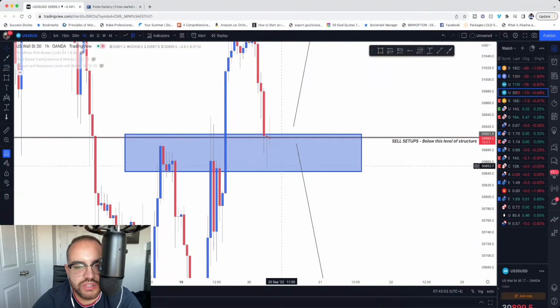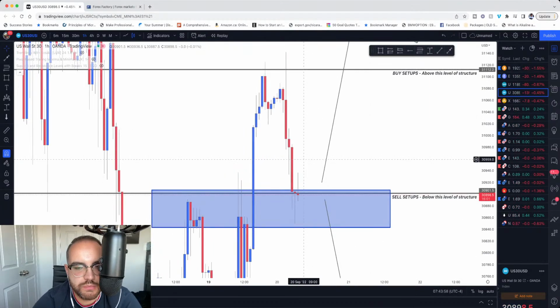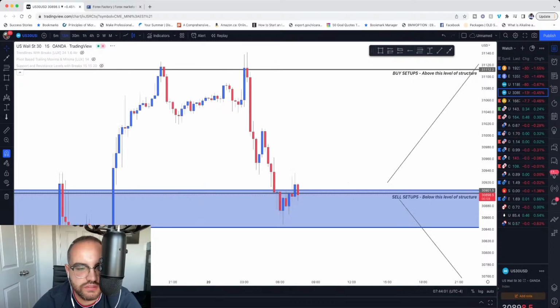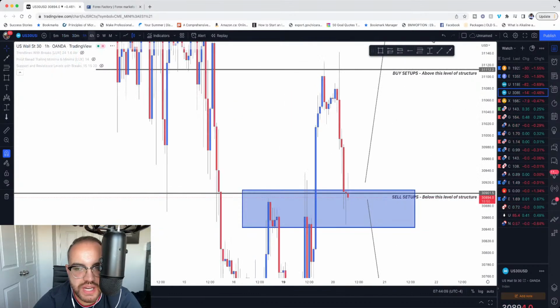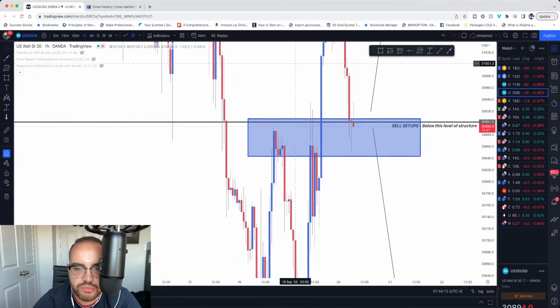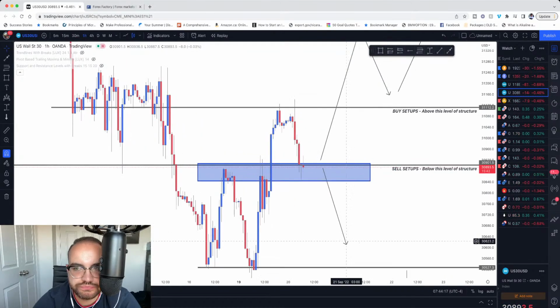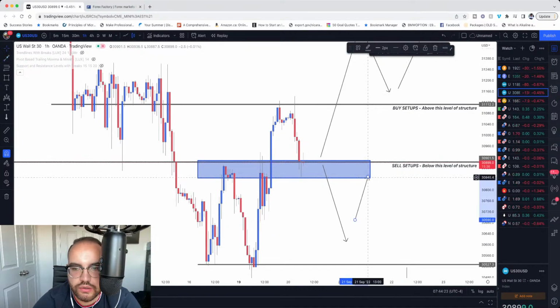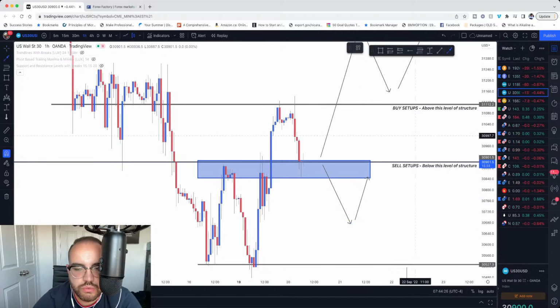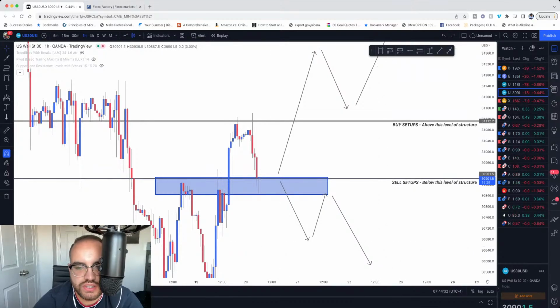So we have to be very considerate that US 30 is at a make or break moment, right? Some people would say, oh, this is a buy because you're at this key level of support. Yes, but you also have to look at the bigger picture and understand what the overall direction is. We are pretty much at a make or break point as to where price could potentially go and what we can expect. That's something we have to consider, guys, with US 30. I will leave that with you so that you understand a little bit more.